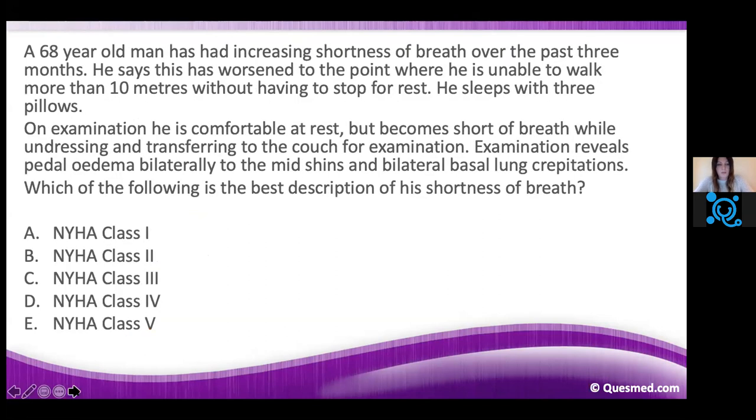So we'll move on to the next question. A 68-year-old man has increasing shortness of breath over the past 3 months. He says this has worsened to the point where he's unable to walk more than 10 metres without having to stop for a rest. He sleeps with 3 pillows. On examination, he's comfortable at rest, but he becomes short of breath while undressing and transferring to the examination couch. Examination reveals pedal edema bilaterally to the mid-shins and bilateral basal lung crepitations. Which of the following is the best description of his shortness of breath?